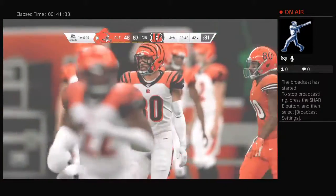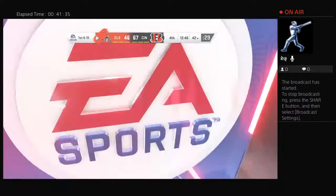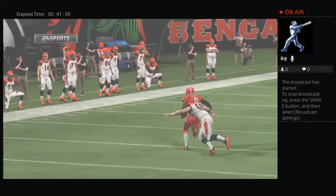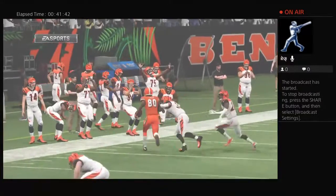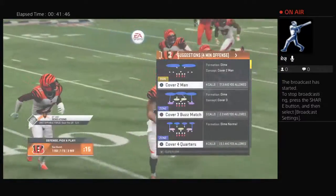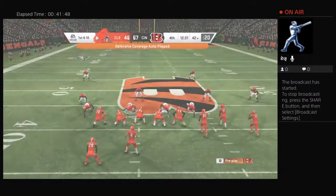But it appears that they read man defense and went to the out route, and what you have to do on that one is a receiver's got to make sure he works a defender towards the middle of the field to give himself space to cut to the outside and have that ball delivered with good timing, and they got it done. Set, 20.